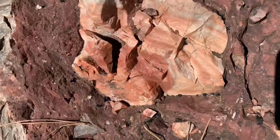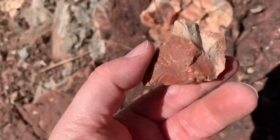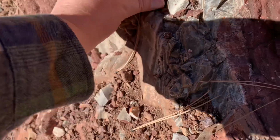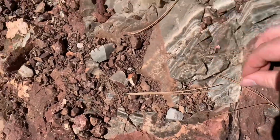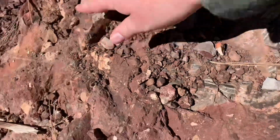Let's see if I can get some of this stuff out. I don't know, somebody seemed to have broken this but didn't pull it out. Wow, that is beautiful. Well, I'll be taking that home. Gonna like mess, pull on them, grab them. People sure are fracturing them though. Instead of getting it out whole, they're like, I'm just gonna hammer it.